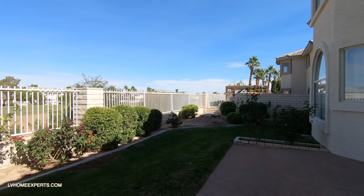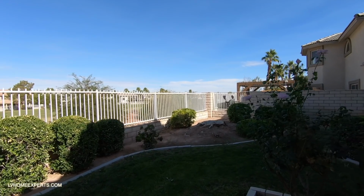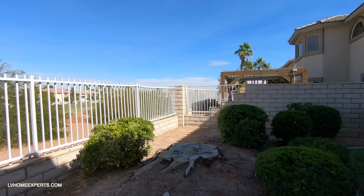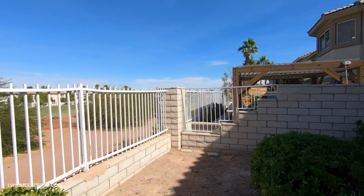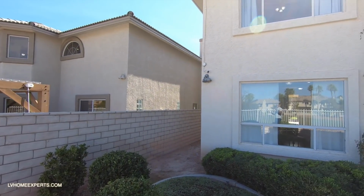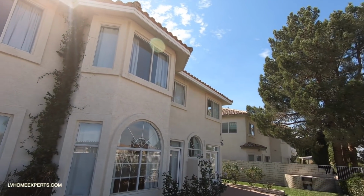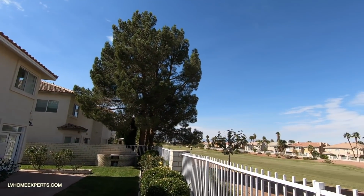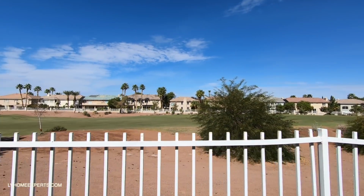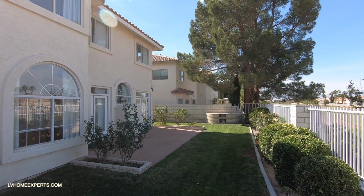So as you can see, it's actually 1 o'clock right now here in Vegas on this beautiful Sunday. So the sun exposure, you can see it's still on the south side of the house here, but eventually it will be coming over this house. Then you'll get the full sun exposure on this side. As you can see, this is a golf course here. Not too sure what golf course this is. I should know it, but I just don't remember.